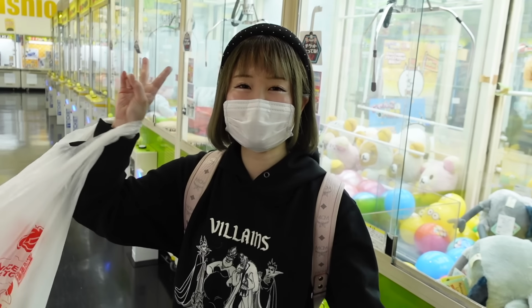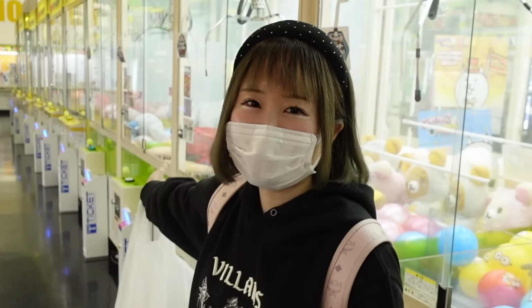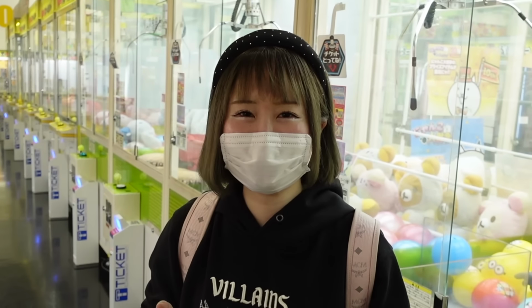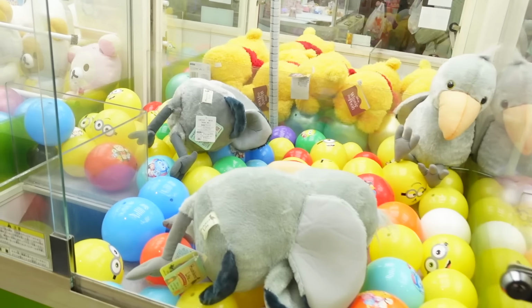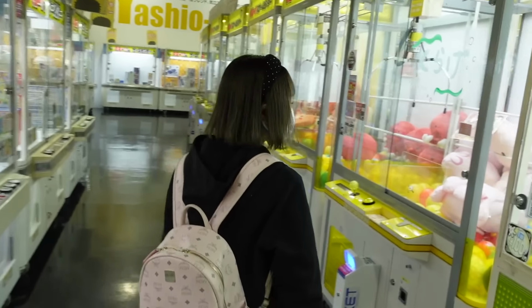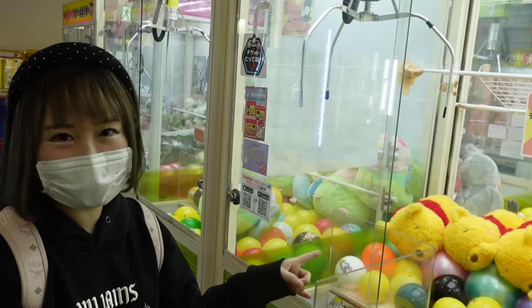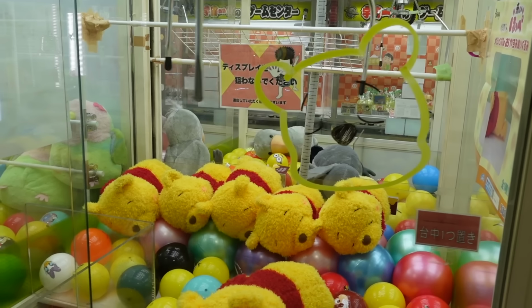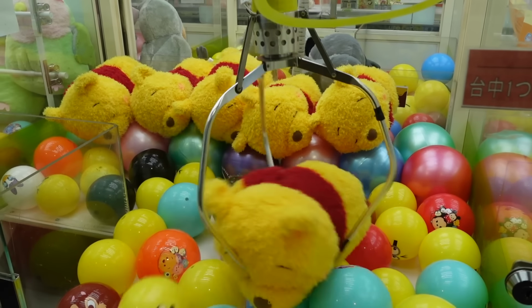Okay. So here we are in the second room. And there's more crane games over here, and a lot of big ones. So I'm going to go for the more unique, bigger stuff. Let's see what they have. So something pink, something white, and something yellow. Okay, I choose this machine next. Here we go. The bigger one's going to take a while, so I'm going to try to stay calm.